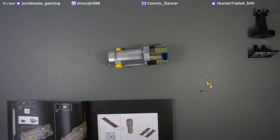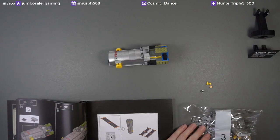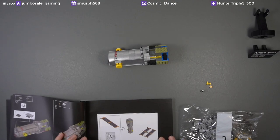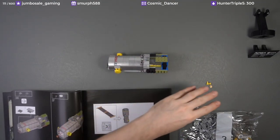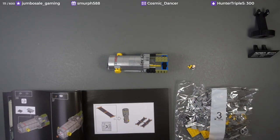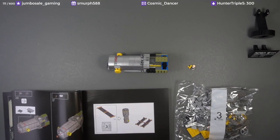I don't think bag 3. No. I think we can probably do bag three. I'll take a break first. I'll take a proper break. And then when we come back, we'll put together bag three, and that will complete the entire Hubble telescope part of the build, I think.